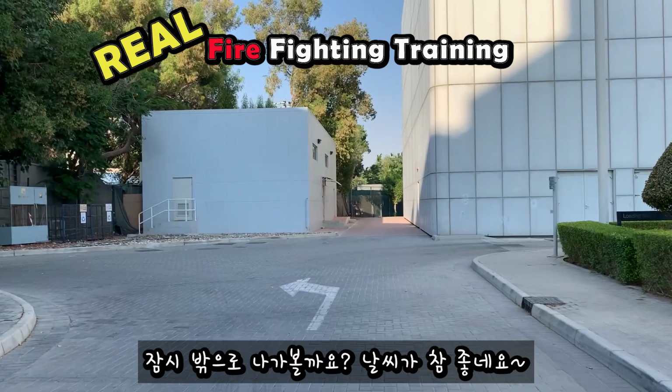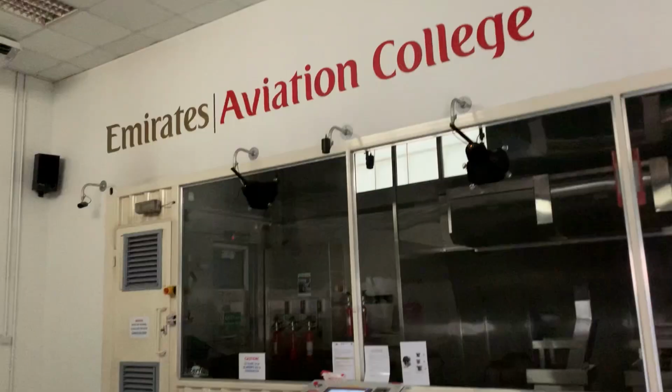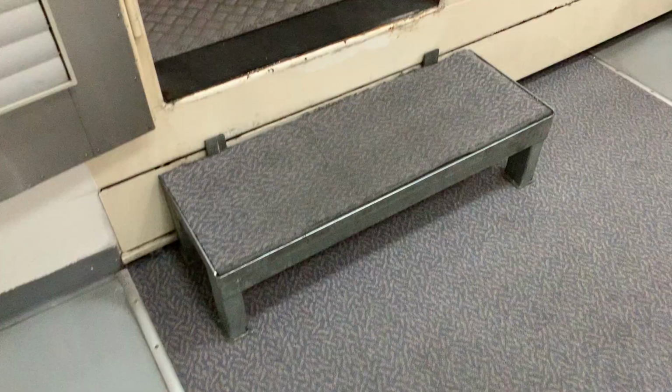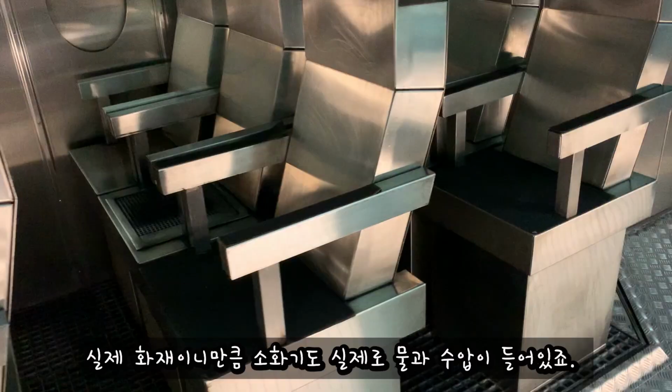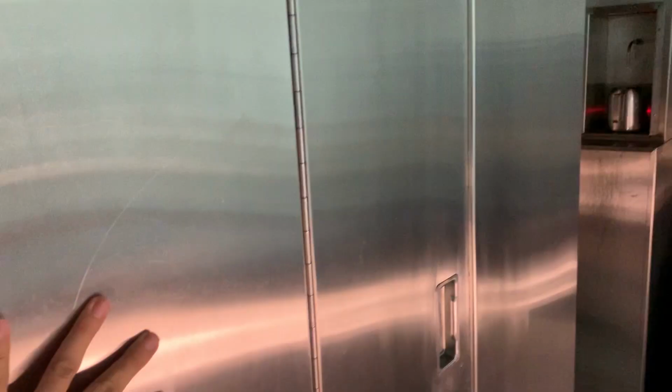Here we go, taking you outside, beautiful weather, and that's where the crew gets fire training. Various types of fire training, class A, B, C. Let me take you in. Crew gets to feel a real fire here and fight it with a halon that's filled up with water and pressure. That's a seat fire training, and that's a lavatory fire.